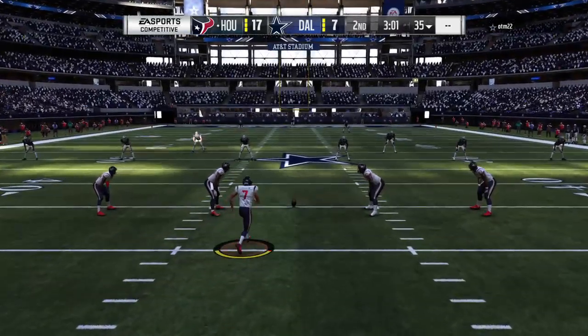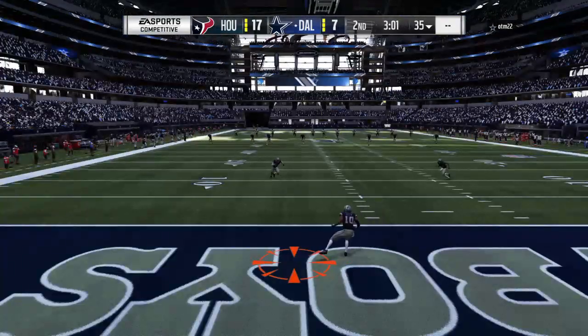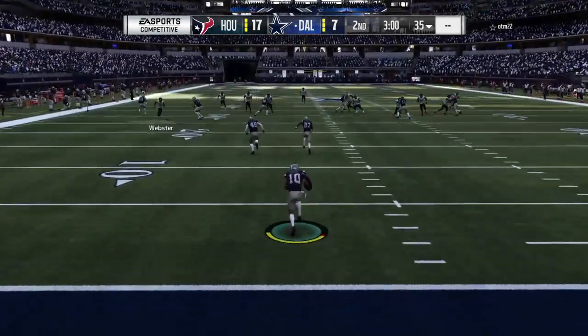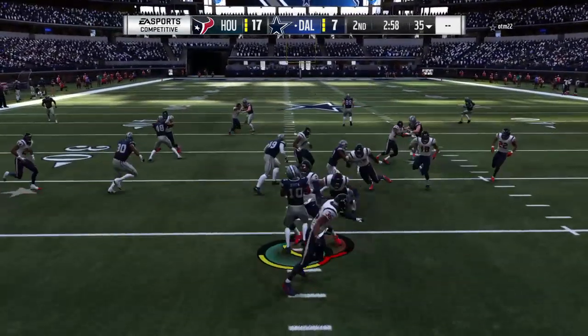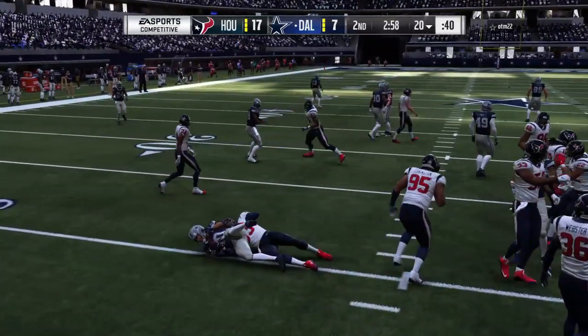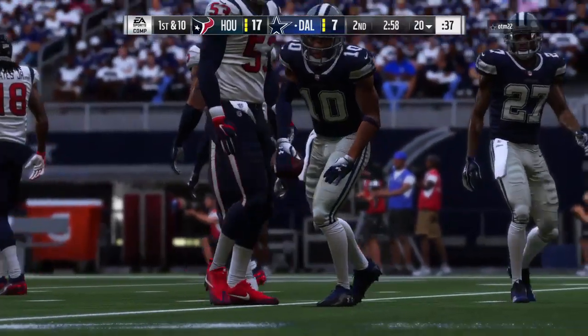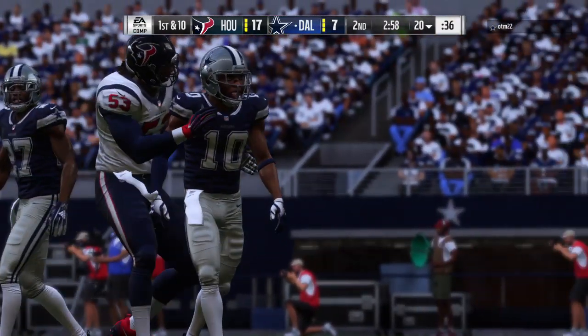Fairbairn now to kick this one away. That'll be taken in the end zone. And the decision to come out is going to cost him 5 as he's taken down right at the 20. And now Dallas gets set to take the field.